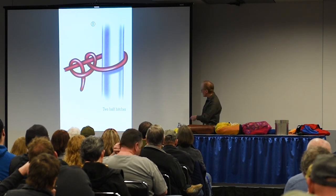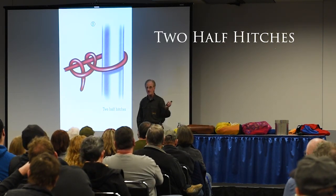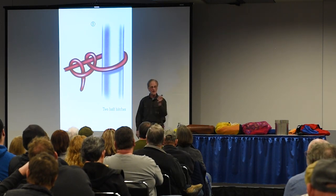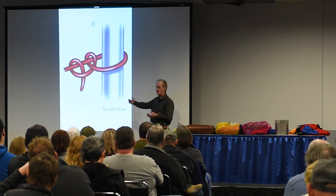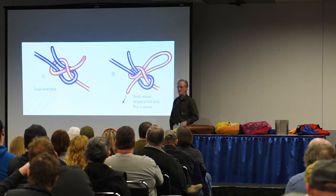Okay, this is the most important one, two half hitches. You use this for tying your canoe to a tree, tying up one end of a clothesline, anything you want to secure to the end of something. This is probably a very useful knot.